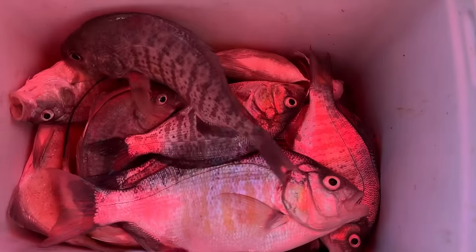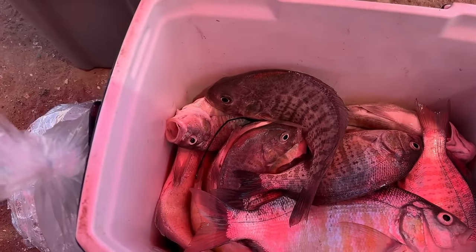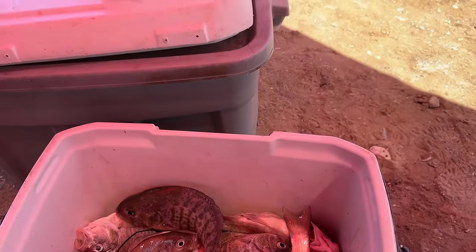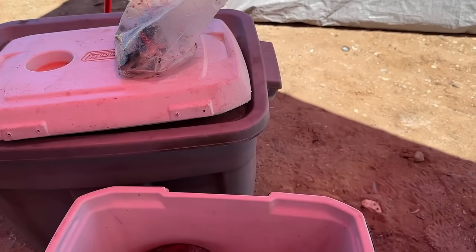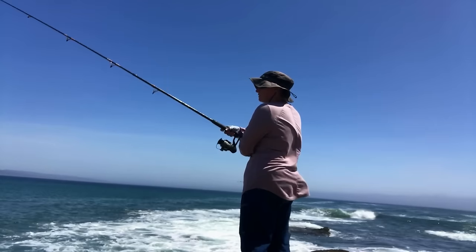I don't know how many fish we got here, but this cooler is gonna be full by the time we're done. All right, I'm getting more bait. We're using anchovies, and then I'm going back there more fishing.